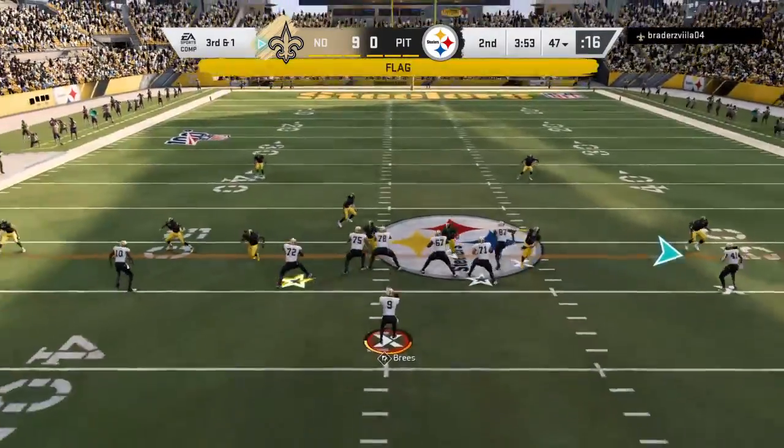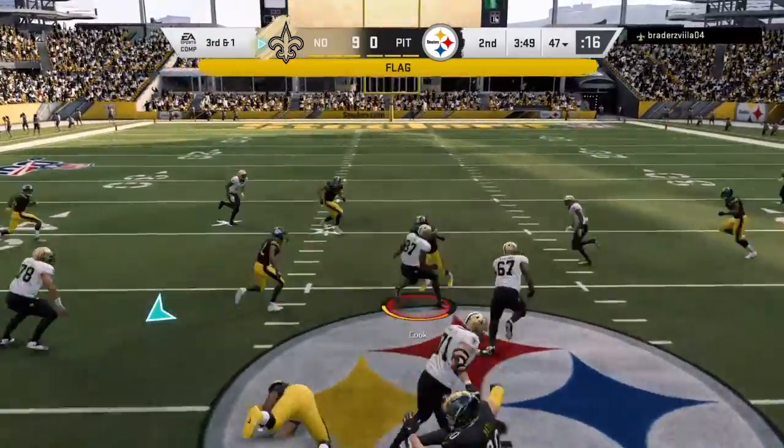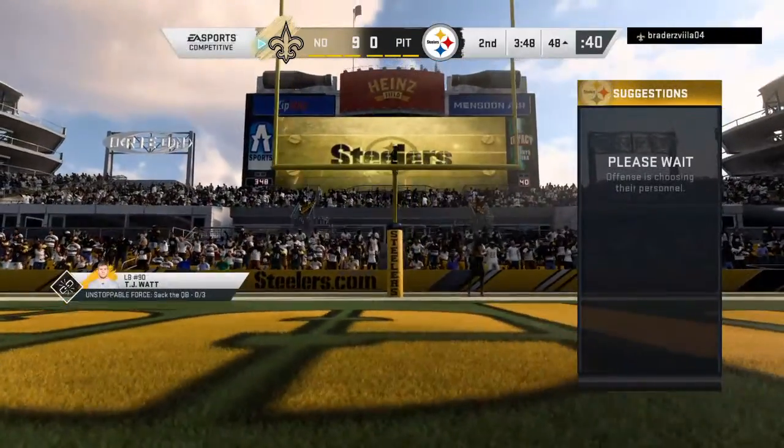Came up a little short on the last pass play. They did get 9 yards out of it, leaving him with a 3rd and 1. And he finds Come on, everyone, and he's got the first down before being taken down at the 46.